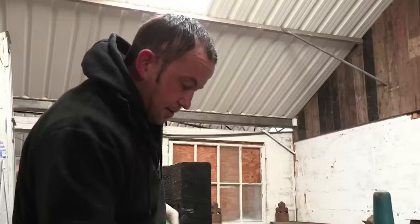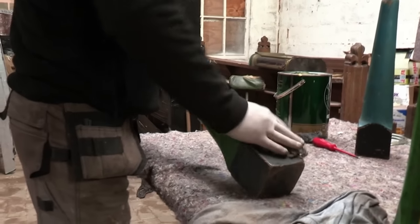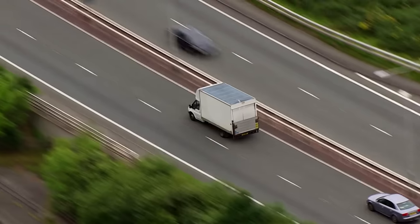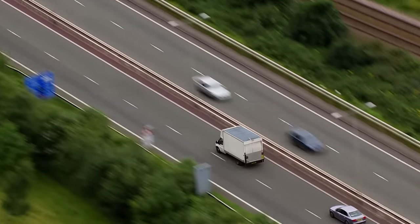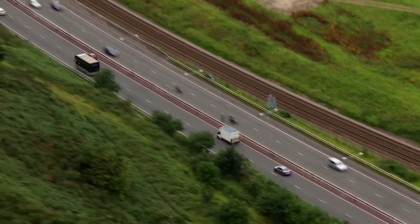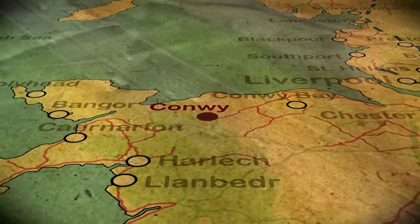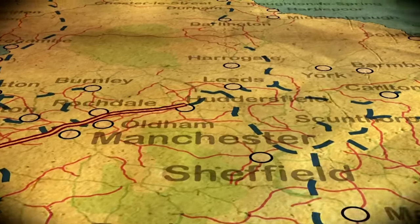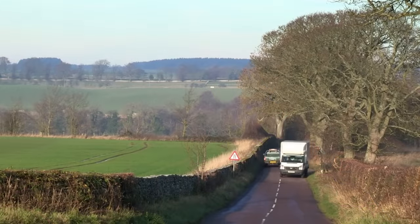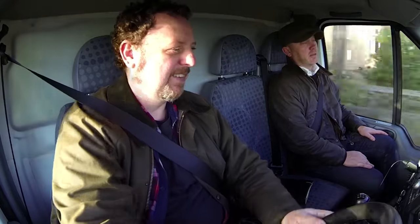The next day, while the team gets to work on cleaning and restoring the items from Daleside Reclamation, Drew is back on the road again. Today, he's got a hot lead about a country estate that's been owned by the same family for seven generations. To get there, he's travelling 250 miles northeast to Northumberland, near the county town of Morpeth. We're off to meet a chap called James Cookson, who owns Meldon Park.